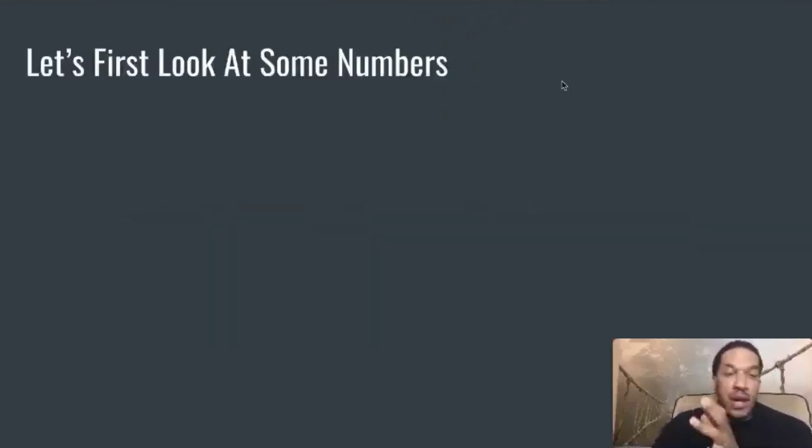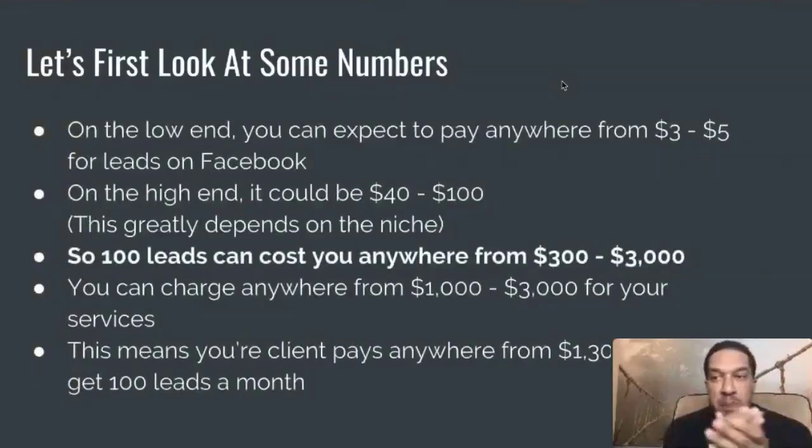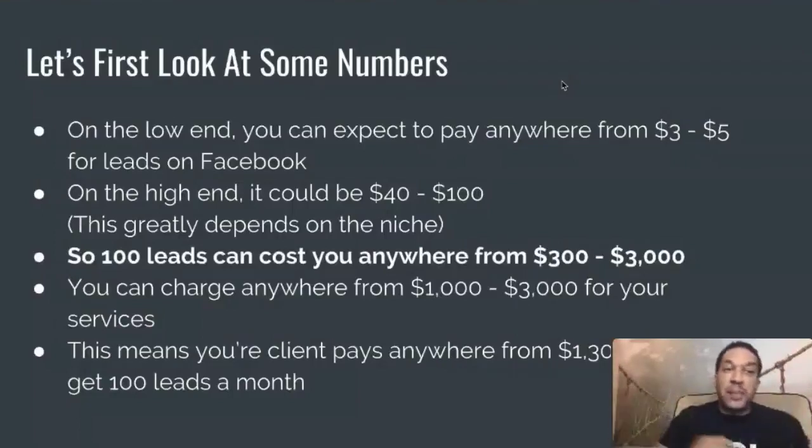So let me give you some numbers here. If you're running Facebook ads, you know all too well about some of these numbers. On the low end, depending on the industry, you could pay anywhere from $3 to $5 a lead on Facebook. And some leads are upwards of $100. It could be $200 or $300, depending on what type of industry you're going after. What you also need to take into consideration is that there's a testing phase. We all know that when we create Facebook ads, they don't always work 100% the first time or the second time. There's adjusting, there's monitoring, especially when you're running a campaign.